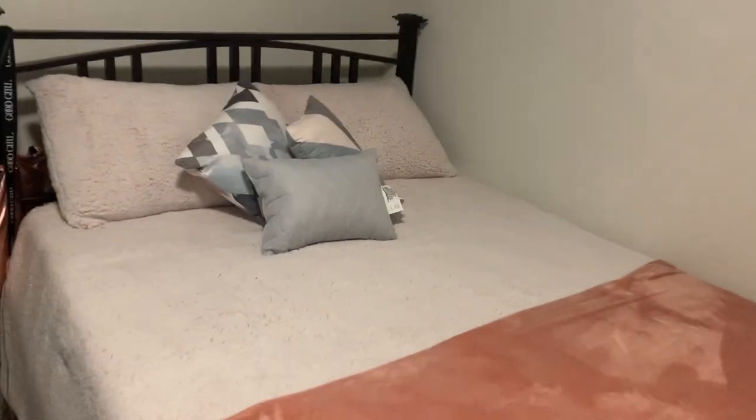This is a really soft blanket that my mom got for me. It's like a Sherpa, and then I have this throw over here, and then I have my little mirror so I can take my selfies. Catch me on Instagram. My story would be getting all the selfies from this mirror. And then I have my big window, where I have a view of the street and some buildings. So it's kind of nice, but it's not the best view, but it's okay.